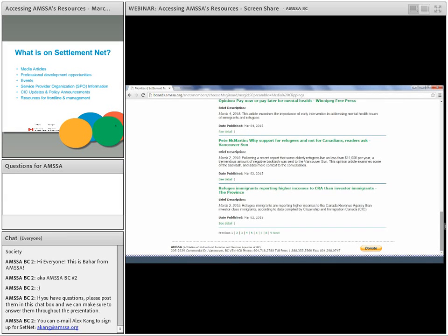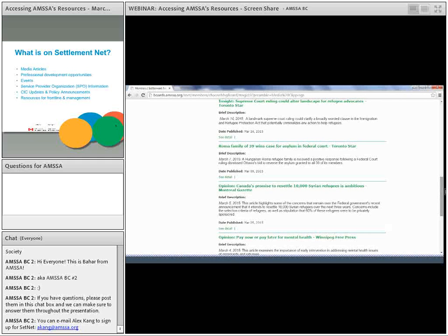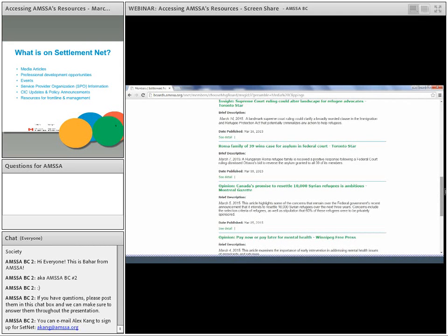Generally the news that we have here is, I think, quite a good filter of the news. As we all know, programs are changing constantly. Immigration and temporary residents are in the news quite often. So we hand-pick these articles, and I think you'll find that they're generally quite good in quality.